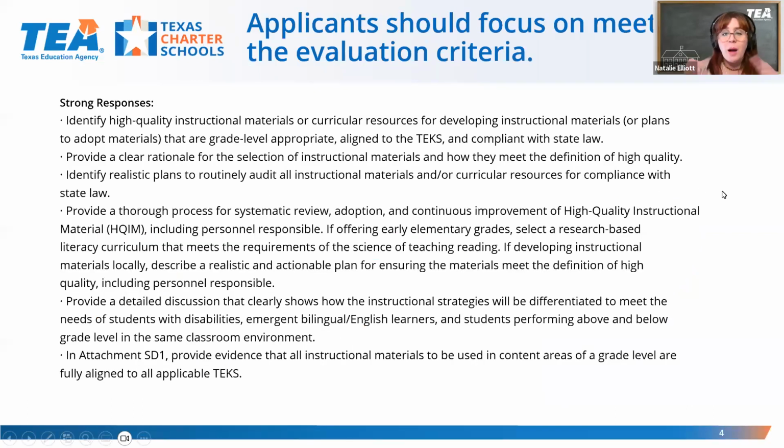So this is probably most helpful to ground in the actual criteria of this section. If you've already played with the narrative document, then you know that we have a very involved table in which you identify all the high quality instructional materials or the resources that will be used at the local level to develop high quality instructional materials. These are all the criteria, and you can find them on the resource page.